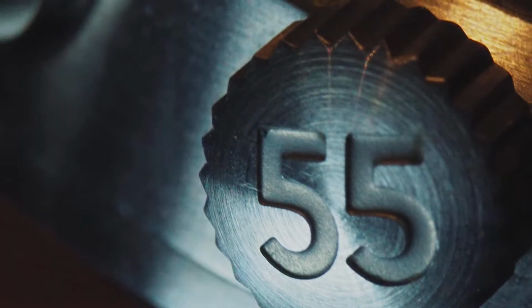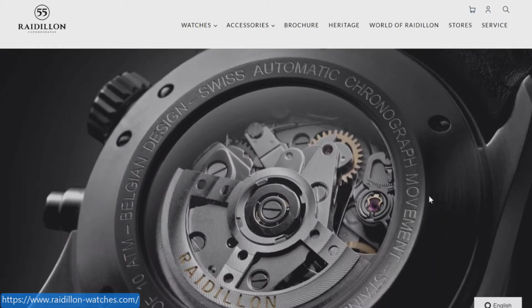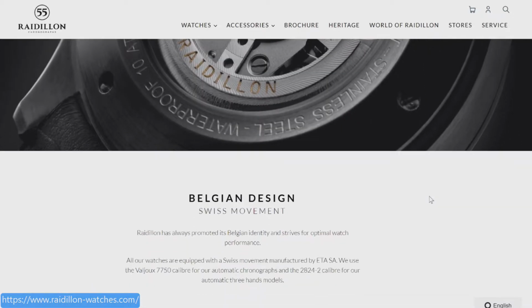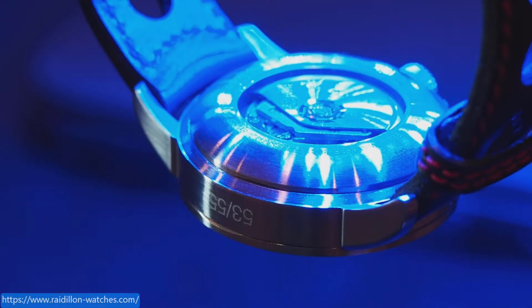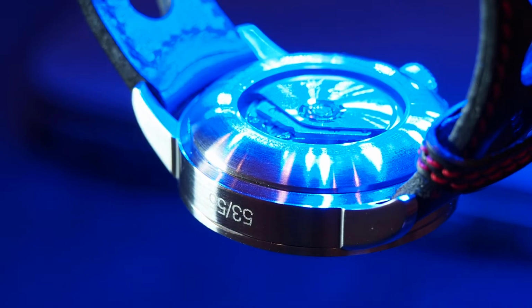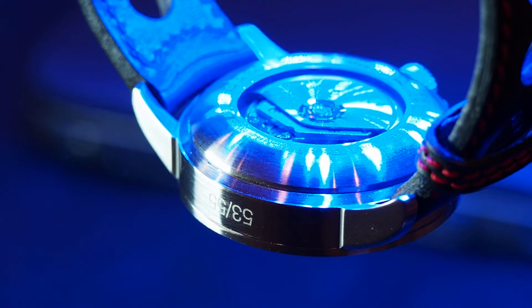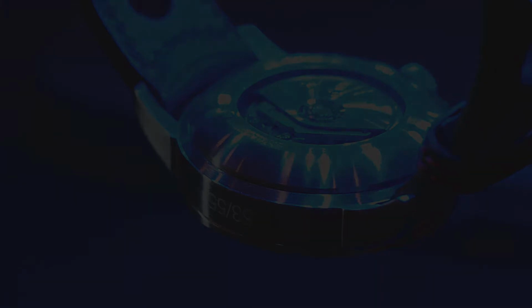Now you may be wondering, what is up with the significance of this 55? Well, if you look at the website, the 55 denotes the number of cars that were originally allowed to compete at the Spa-Francorchamps racetrack, and of course connected to the 55 limited number for the model. So this beautiful watch for Quentin is basically limited to 55, which connects back to historical heritage.